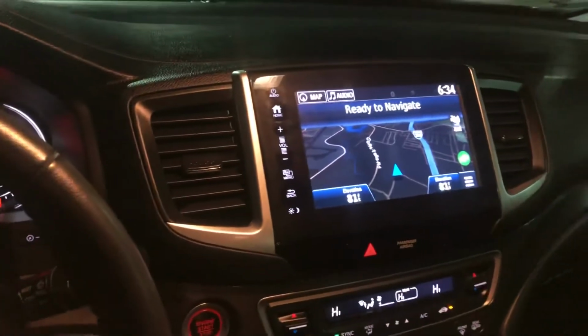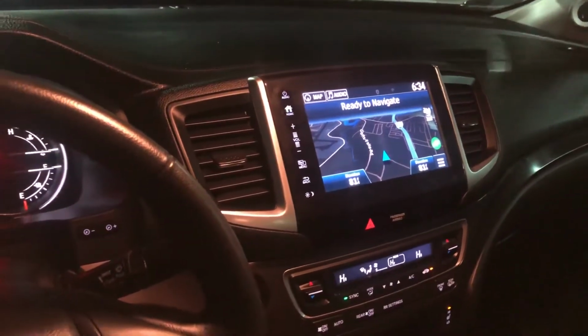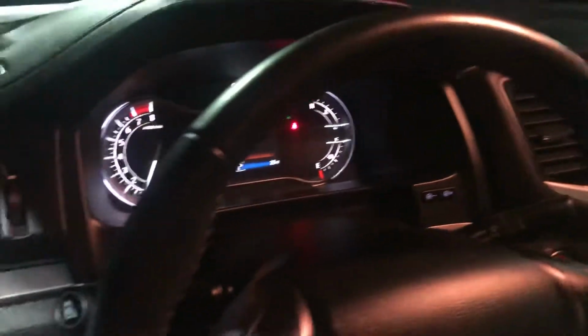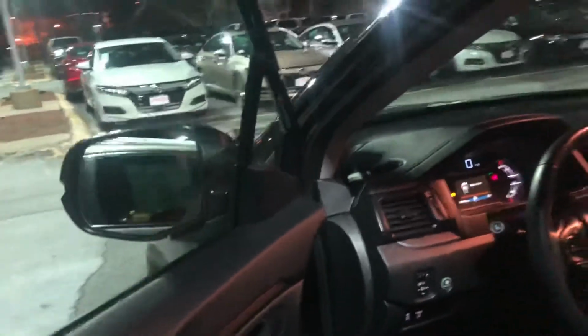You get a Garmin-based navigation built in, also Apple CarPlay and Android Auto apps, featured in the 7-inch display audio touchscreen controller for more functionality with your smartphone. You do get Bluetooth and backup camera with multiple views. This particular Ridgeline has roof rails and crossbars that had been added.